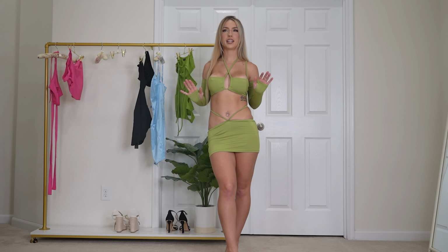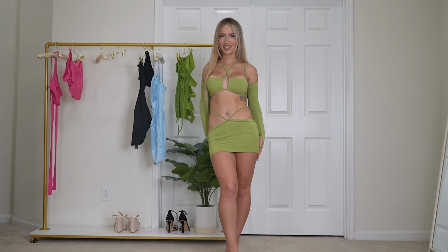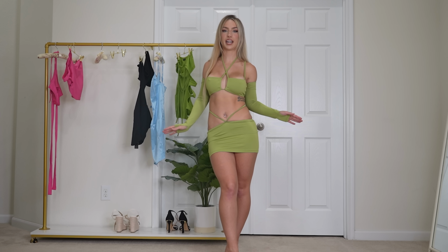I feel like high-rise was such a freaking trend for so long. Like, it had all of us in a chokehold, but now low-rise is starting to come back in, and I'm so here for it. I love it.